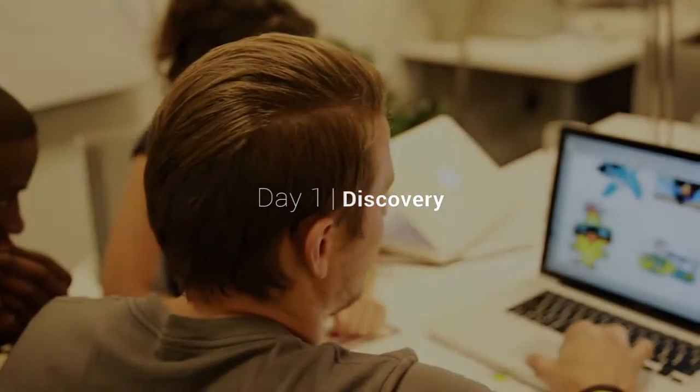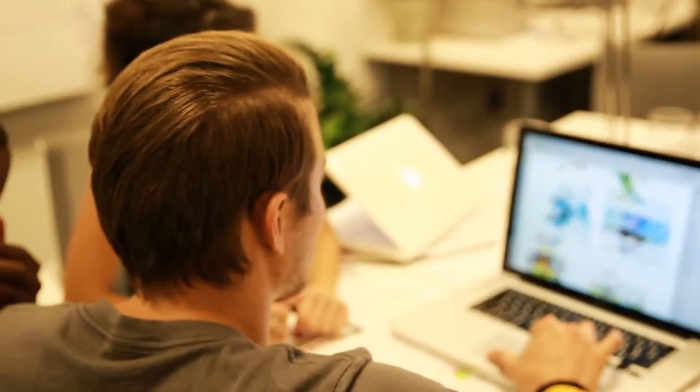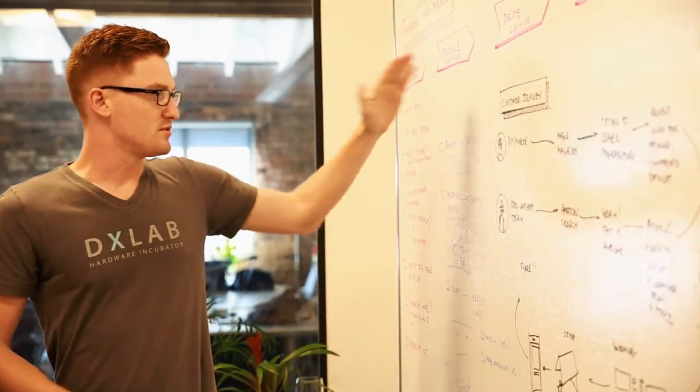The process begins with a discovery phase, and this is probably one of the most important days for several reasons. So you're bringing the entire team up to speed with the design problem, you're doing competitive analysis, you're understanding business objectives, but you're really gaining an understanding and empathy for the end user so that the entire team can really see it through their eyes.